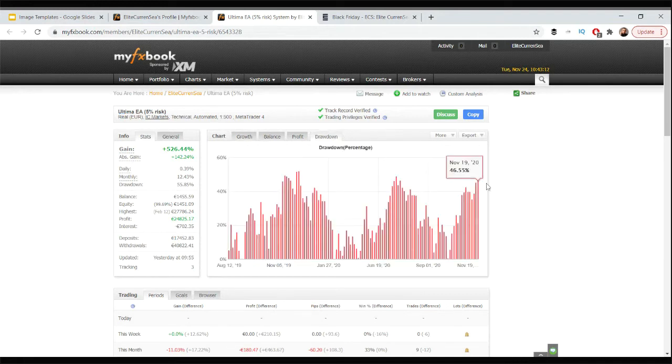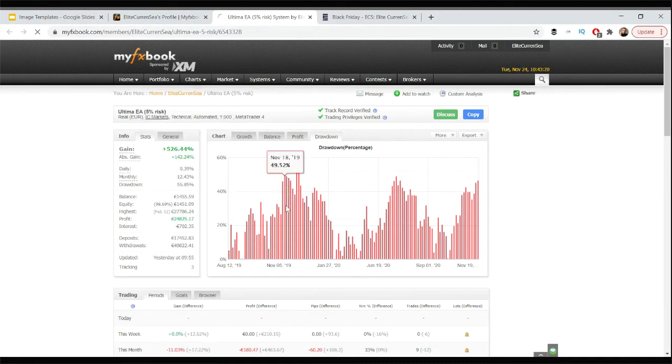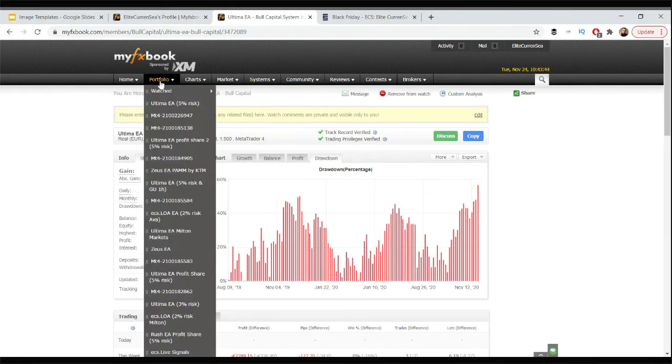So yeah, drawdown, as you can see here, this has not been updated since yesterday though, so this is maybe not a good example of the current drawdown. Let me go to Mislav's account to get a more accurate one. Drawdown, as you see, reaching 56.75, which is the highest drawdown, as you can see, since it started 1.5 years ago, plus minus. No, 1 year and 4 months ago.